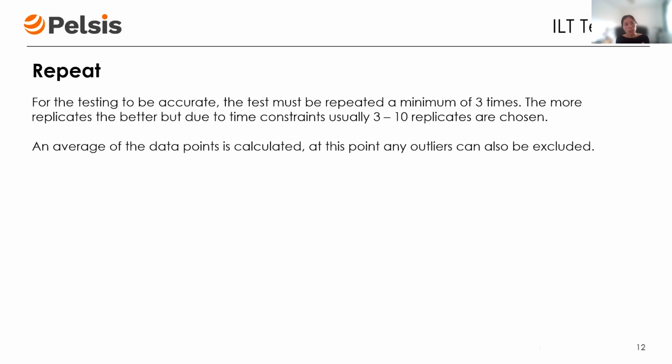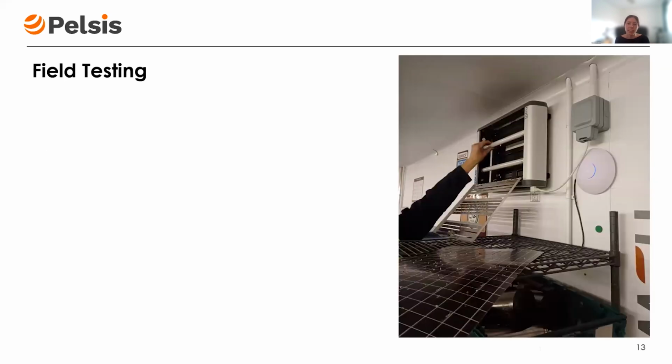Okay, so that's how we do a bit of lab testing. I hope that was useful. I do have a couple of extra slides just on field testing, mainly just to show it's actually quite tricky.